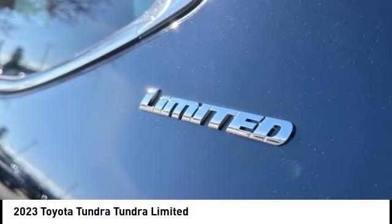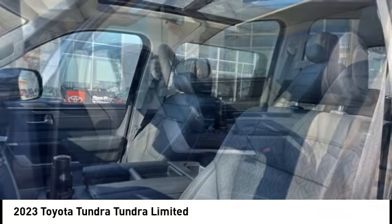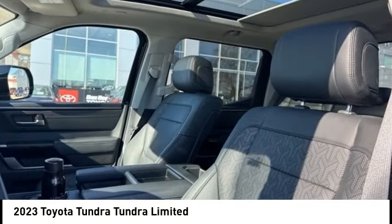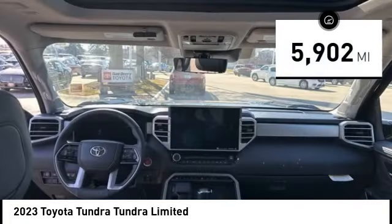With a towing capacity of up to 10,000-plus pounds and a payload capacity of over 2,000 pounds, the Tundra is the perfect mix of power and efficiency. This vehicle has less than 6,000 miles.